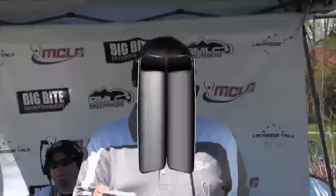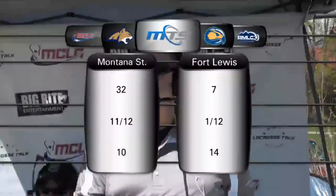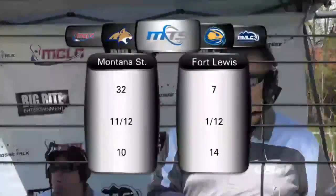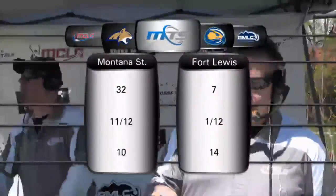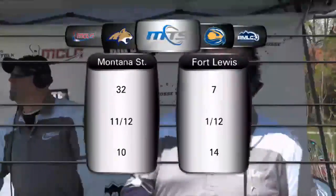Back, we're at halftime, folks, and our halftime stats heavily dominated by Montana State. They are outshooting Fort Lewis 32-7 in the first half. Faceoffs 11-1 in favor of Montana State, and turnovers, 14 turnovers for Fort Lewis to 10 for the Montana State Bobcats. Hence our 7-3 halftime score. We're going to send it down to Max Frater on the field with Montana State head coach Chris Kelly.